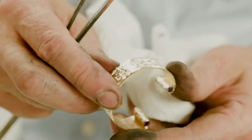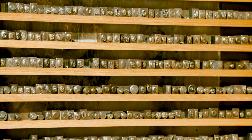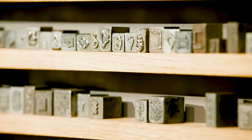So when you strike something, you can put a higher resolution and a greater amount of information in a smaller space. Hugo starts the process with a hub, which is a one-of-a-kind piece of 3D art made out of hardened tool steel. So when I talk about we start with the original artwork, it does not mean a sketch or a plate in a book. It means a 3D piece that has been carved out of steel. And when I say steel, I actually mean tool steel.